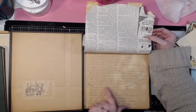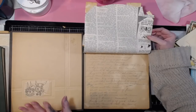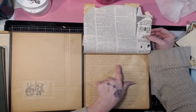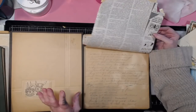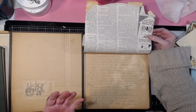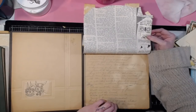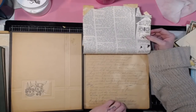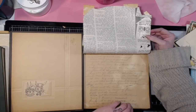And then the handwriting looks like my mother's handwriting, which was throwing me off when I first looked at this, because this is my mother. Her handwriting is almost exactly like this. So when I first looked at it, I almost thought it was my mother's handwriting, because I know it's not. But I was like, whoa, that's crazy, because that's her handwriting.